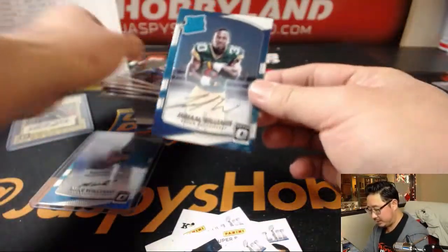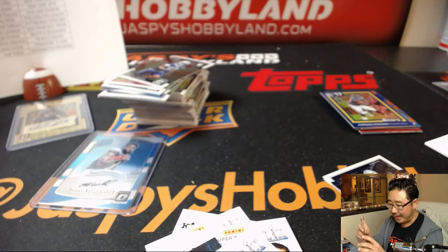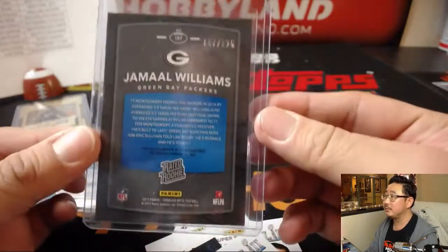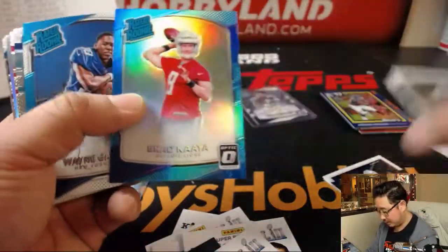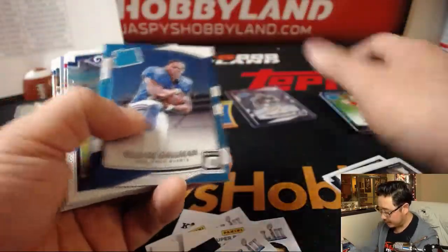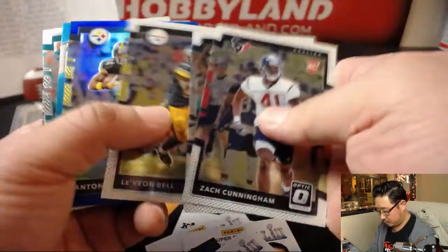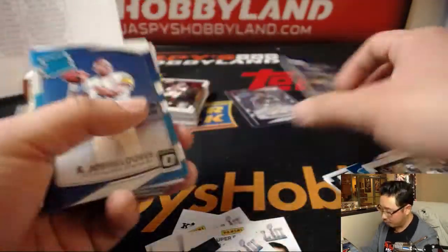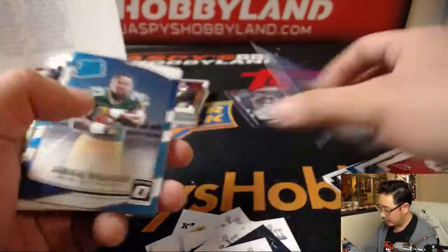And Jamal Williams, unless there's a bonus auto, is your last autograph. Rated rookie auto, Jamal Williams, Chris Parent, and the Packers. Nice. You're welcome, Connor. There's Brad Kaya, Lions, out of 299. Antonio Brown, out of 149 for Michael and the Steelers. Primetime refractor for the Cowboys. Deshaun Kizer, rated rookie. Out of 149 for the Browns.